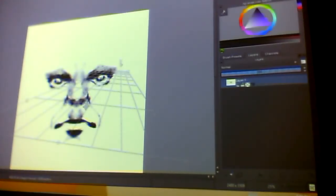Does your brush snap to the grid? Yeah, the assistant makes it try and snap to the grid.